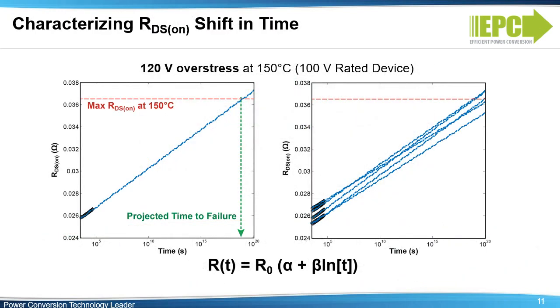However, many people have heard of something called dynamic RDS on, or dynamic on resistance. And this is what it looks like when you measure the on resistance of a device versus time with voltage applied. On the left-hand side, it's just one single device, and we've measured the on resistance as time goes on. This test is being done at 120 volts and 150 degrees centigrade, but it's on a 100 volt rated device, so we've gone beyond the datasheet limit.